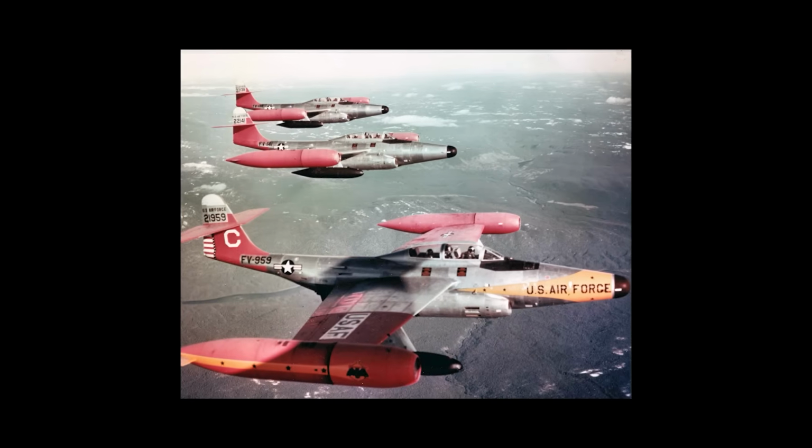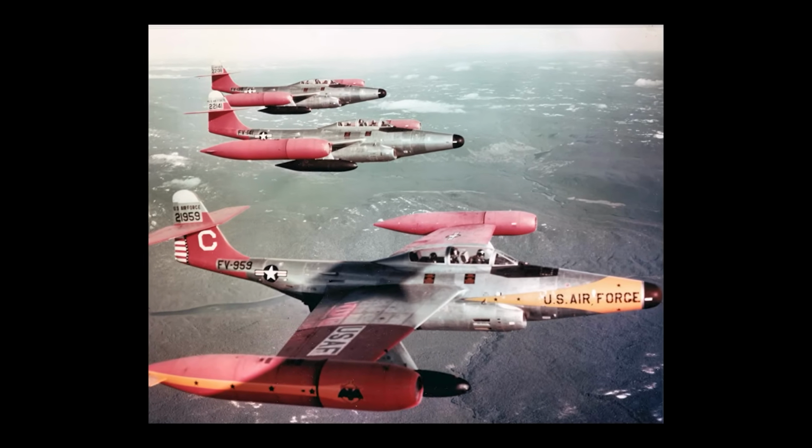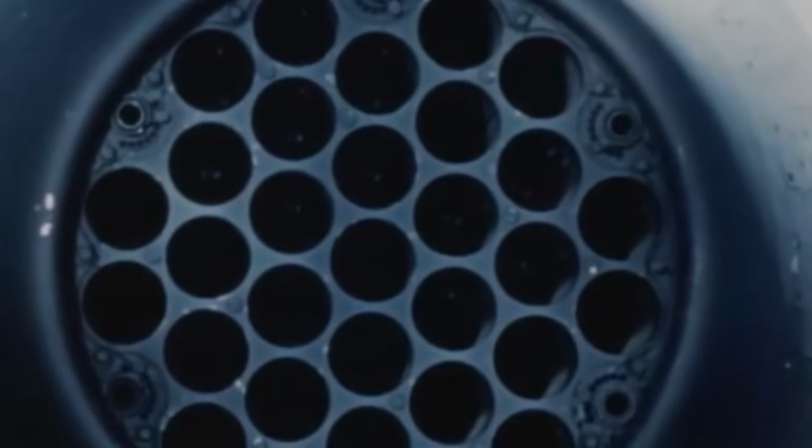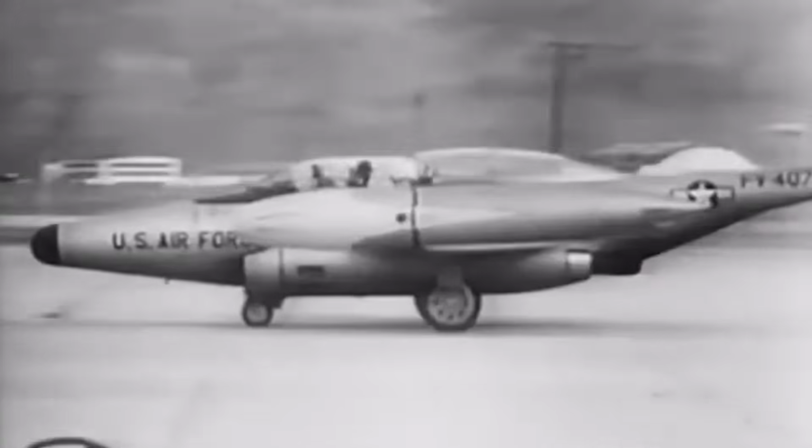The F-89D entered service in 1954. This variant replaced the cannon armament with 104 Mighty Mouse FFARs housed in large wingtip pods and featured a new Hughes E6 fire control system. In 1956, Project 6-Shooter led to the development of the F-89H, armed with 6 Hughes Falcon air-to-air missiles in addition to its rocket armament.